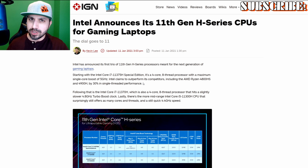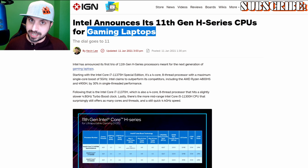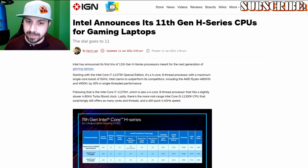Now, if you follow CPUs, especially in desktops, you would know that recently AMD has been eating Intel's lunch. They continue to take over more and more of the market share. Well, the rumor was that Intel was going to be talking about its new 11th gen CPUs, and technically they did today, but not really what we wanted to hear. Intel announces its 11th gen H-series CPUs for gaming laptops, not desktop CPUs.